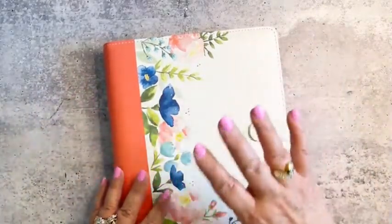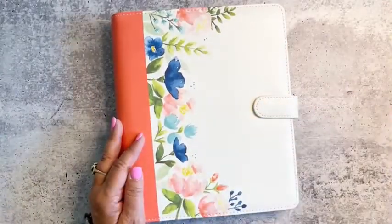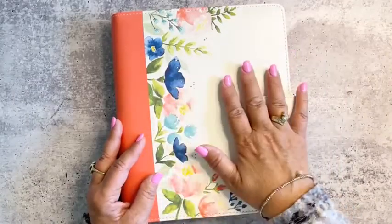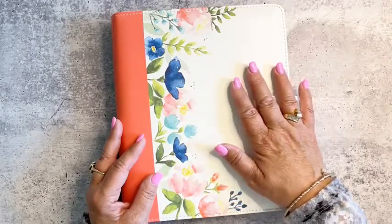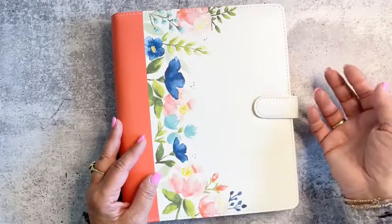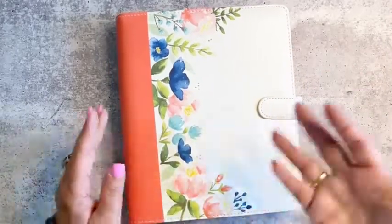Anyway, with that being said, the joining special, not only are you getting $125 of product for $99, free shipping, they throw in a Paper Pumpkin kit. You get to choose anything that you want in your kit. And what else am I forgetting? Oh, they also give you catalogs.